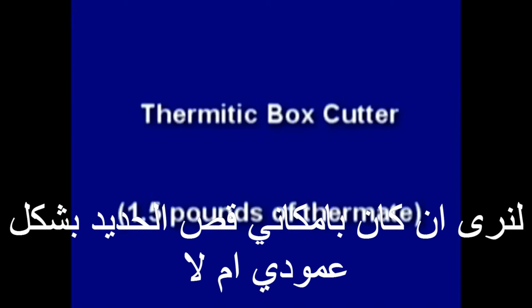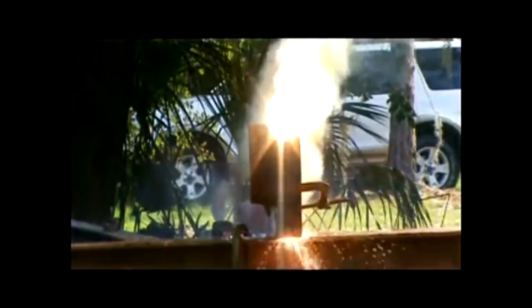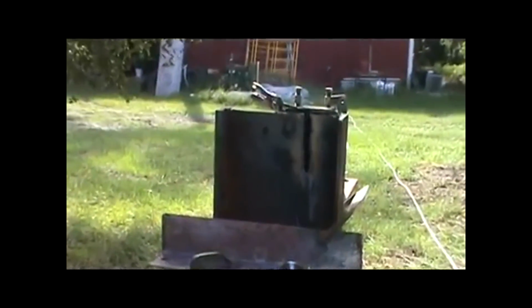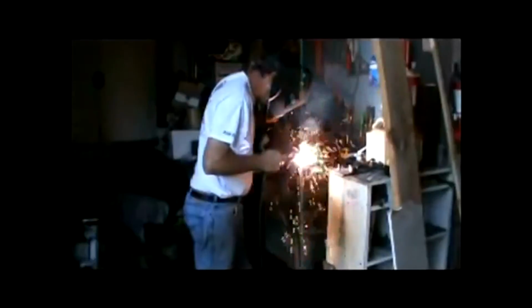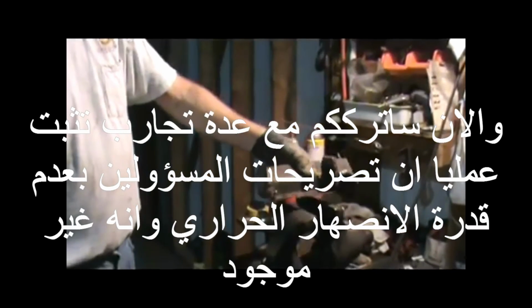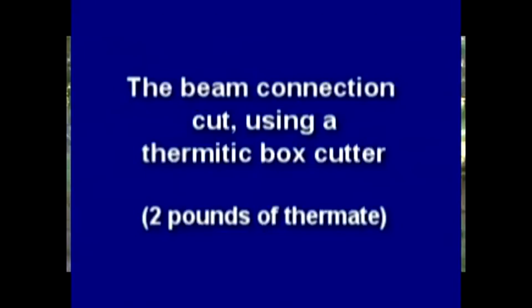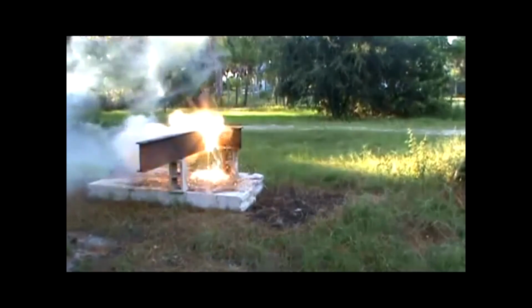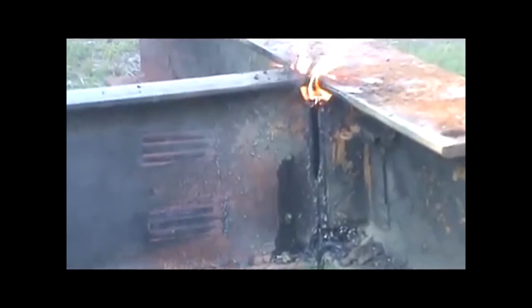With only 1.5 pounds of thermate, or less than 1/100th of what the National Geographic experts used for their experiment, not only was I able to melt steel, but it also sliced a vertical cut. So I made a slightly larger thermitic box cutter and used 2 3/8 bolts drilled and tapped on one side of the connection. It only took a slight twist to break it completely off.